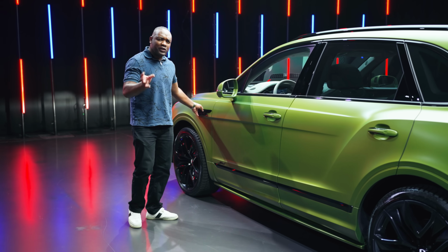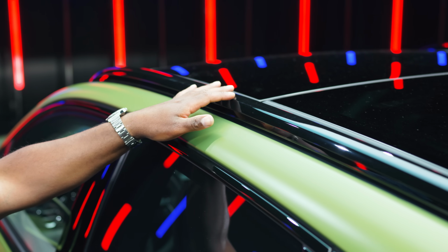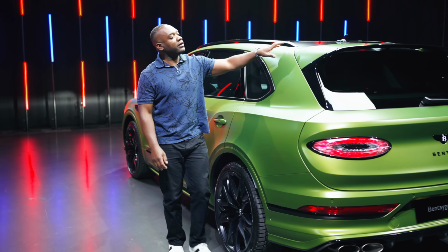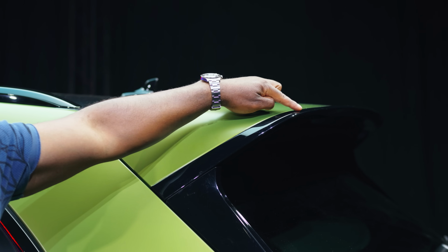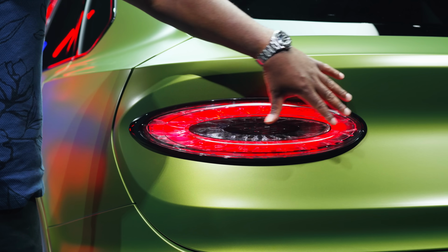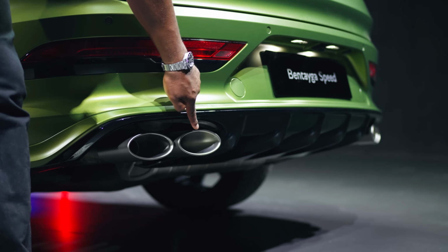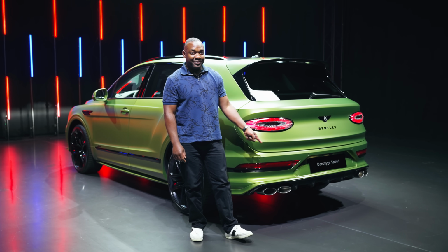And the calipers can be had in a choice of 7 different accent colors. Also, along the side, loads of black accents, including on the B, the Speed badge, and this new Speed black roof, which flows into a very large and imposing looking roof spoiler with some black accenting around the edge. And then down here, these lights have a dark tint effect, again with a crystal cut. And then down here, optional Akrapovic exhaust with quad tailpipes. We'll hear how that sounds later on.